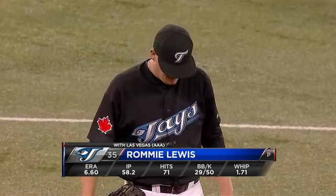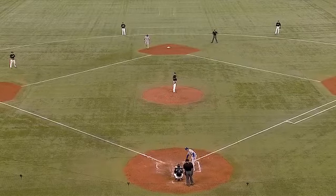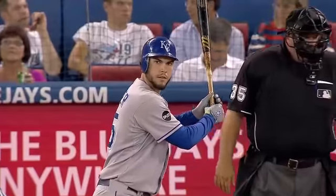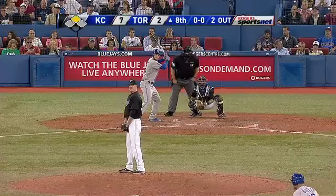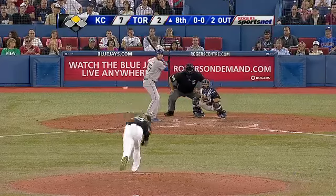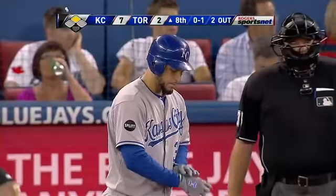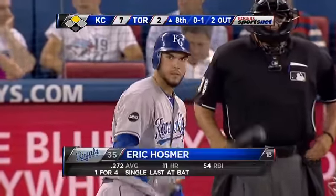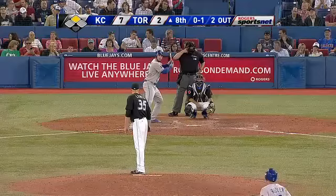Rami Lewis makes his 2nd appearance for the Blue Jays. Lewis appeared in the game on Saturday out in Oakland. They gave up a 2-run home run to the pinch hitter Josh Willingham. Eric Hosmer, left-handed batter, makes the first pitch strike. Well, Kansas City, another big night at the plate. They had 16 hits on Tuesday night. They have 15 hits here tonight.